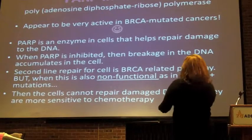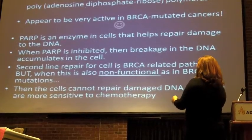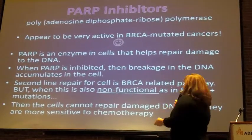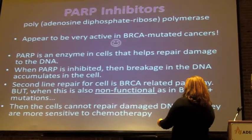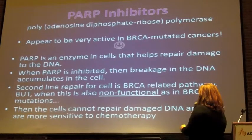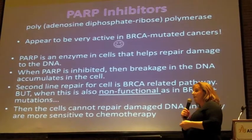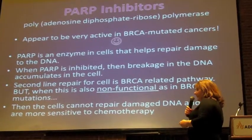The next slide. Okay, so PARP inhibitors, basically, this is the name for it, adenosine diphosphate ribose polymerase. Basically what this enzyme does is it helps to make the A, I don't know if you remember in DNA, it's GATC, makes the A, helps it go back into the DNA. So PARP is an enzyme in the cells that help repair damage to the DNA. And the bright side is that it appears to be very active in BRCA-mutated cancer cells. So when the PARP is inhibited, the breakage in the DNA accumulates in the cell. Just like when BRCA is mutated, when PARP is mutated or blocked, the breakage in the cell accumulates because the DNA cannot repair itself.